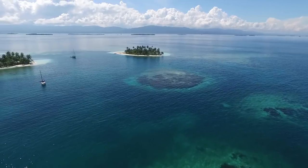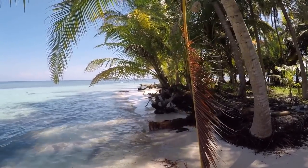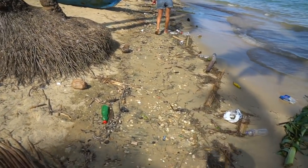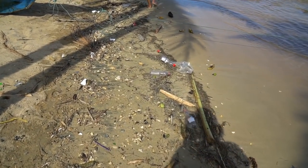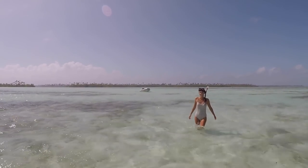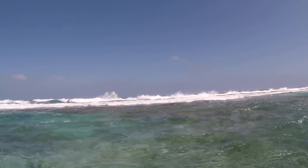We leave with much happiness inside, but we really hope that the comarca of Guna Yala and the Panamanian government bring more awareness to the trash handling, because the lack of taking care of the trash here and the lack of knowledge how it affects their beautiful nature was shocking to see.